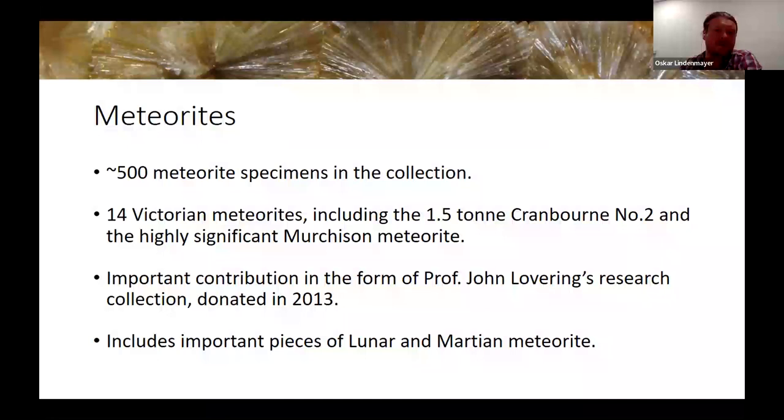An important contribution towards the meteorites, about a third of the collection, came from Professor John Lovering's research collection of meteorites, donated in 2013. And we have pieces of meteorites that have come from the Moon and Mars, which are also quite significant.